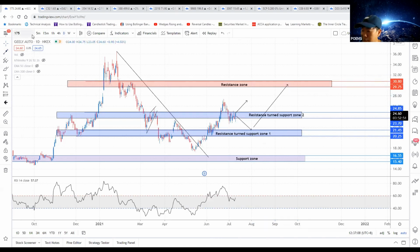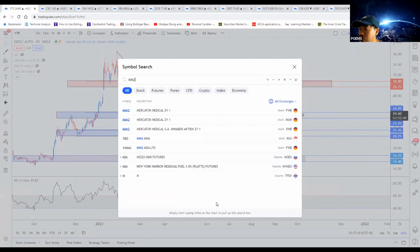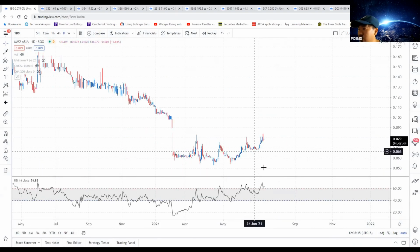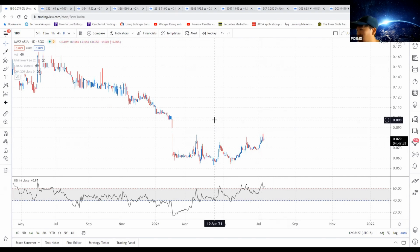All right, so the last technical I'll do is MM2 Asia. So MM2 rebounded, but let's see, last week there's this dark cloud cover that formed by a Harami, but today the price seems not to be moving that well. Immediate resistance zone 0.9098 to 0.103 remains. All right, so this is for MM2 Asia.